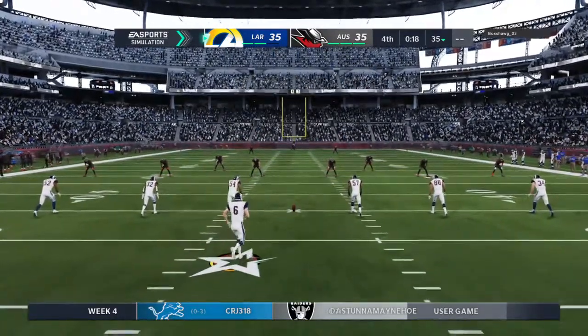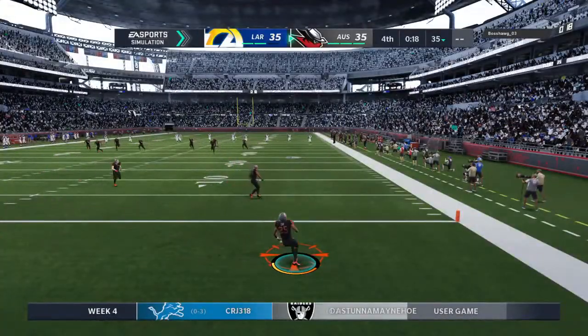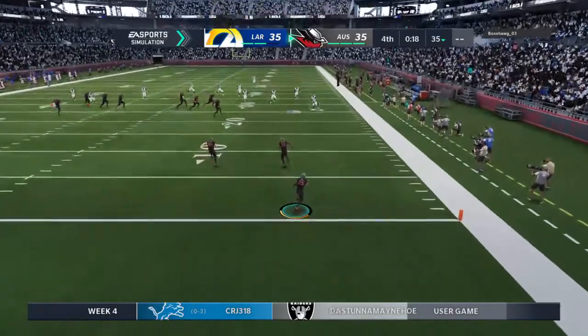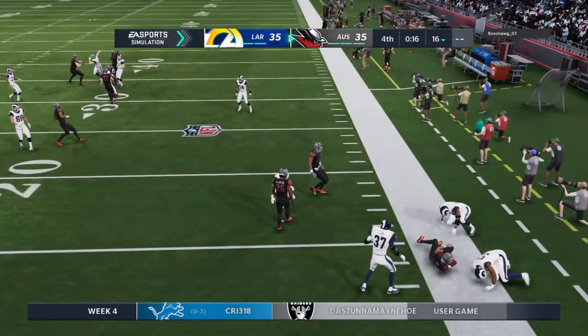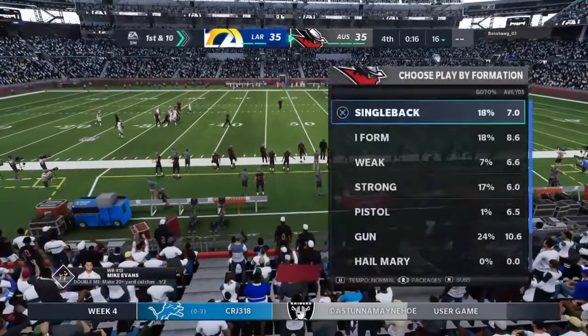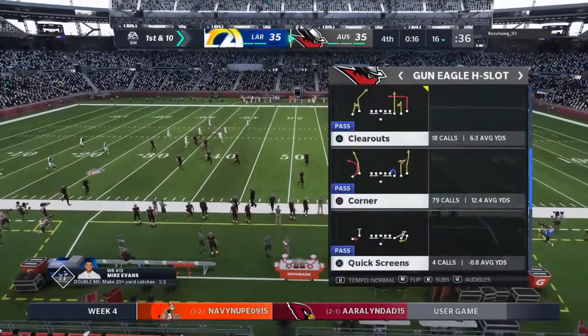So here comes the kickoff now, all even here in this fourth quarter. This will make it into the end zone. And in hindsight, probably should have taken a knee, as he only gets this out to the 16-yard line, at their own 16-yard line.